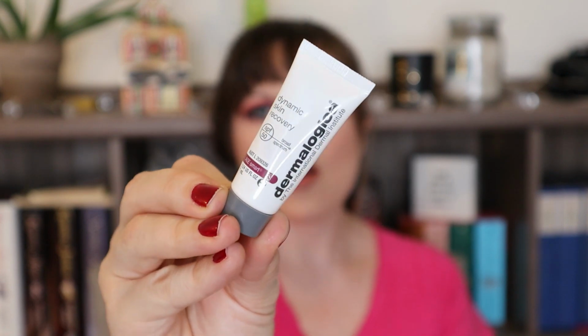And then the last thing in this is my deluxe little sample size of my Dermalogica. This is their Dynamic Skin Recovery SPF 50. And you guys, I really liked this a lot. I have at least one more in this little size here, but I really, really enjoyed it.